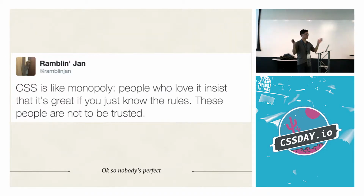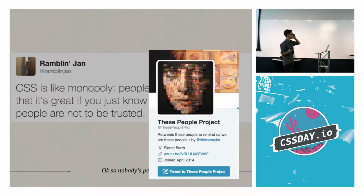And of course, nobody's perfect. We all make jokes about CSS sometimes. But the issue is not getting offended about whether it's funny, whatever. There's this Twitter account that whenever you say "these people," it retweets you, so it reminds you that those people are people also. But anyway, I thought it was just funny.